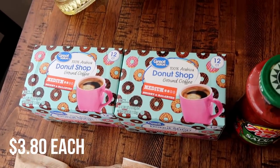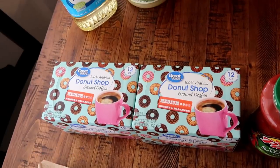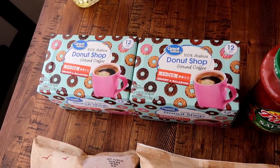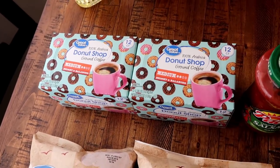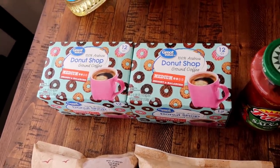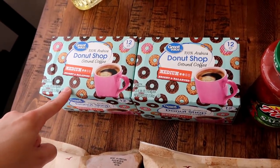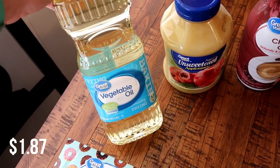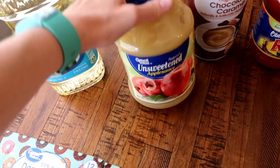Also got some more coffee. Probably next month I'll get the big box of coffee that'll last for months and months. It's like 96 little K-cups for I think like $25 and it'll just last us for weeks. But just to not go over budget too much this month, I just decided to get two small donut shop coffee K-cups.